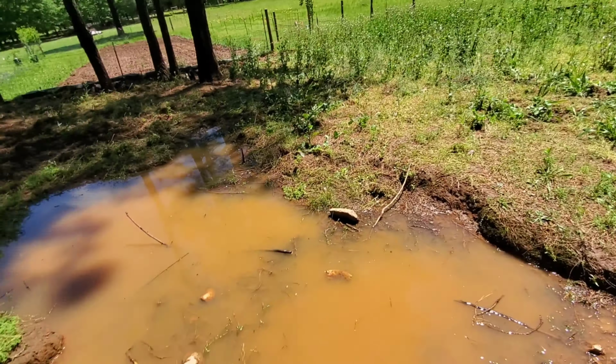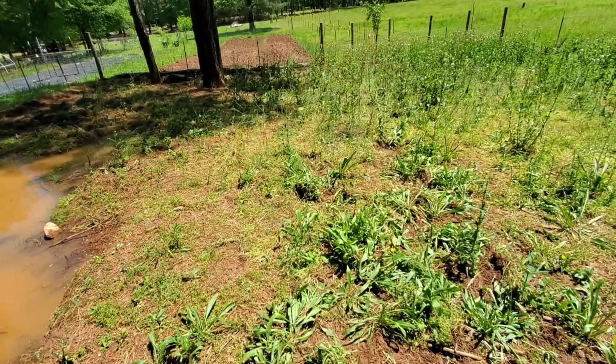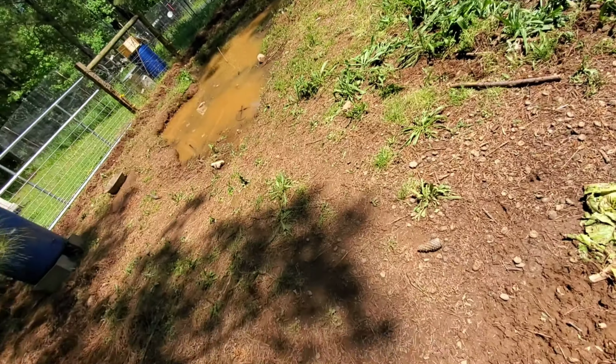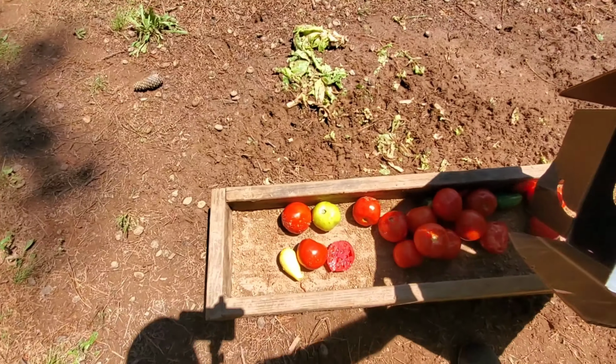Well, a huge storm came through. It filled their water hole up last night. Pick, pick, pick, pick. Probably already full.